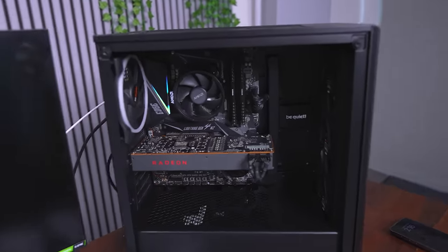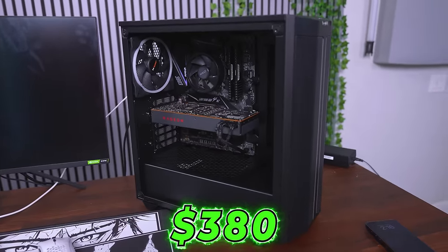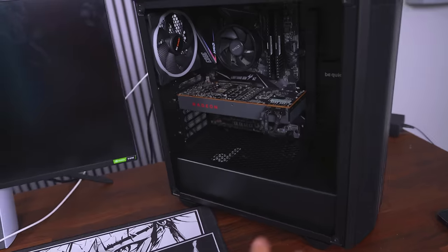All right, guys, PC is officially done. Total price I paid, $380. This does not look like a $380 PC, that's for sure. Here we go, final boot test.